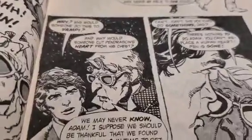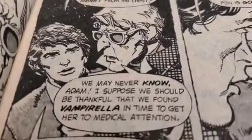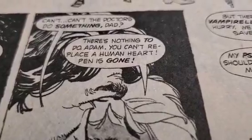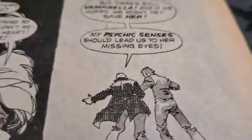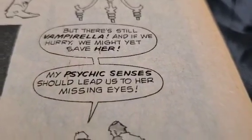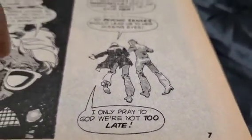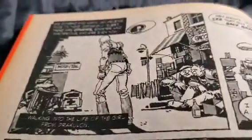You guys to follow along. I try to get panel for panel for you guys for the most part. I like to pore over each panel when I'm reading, taking in the artwork, the dialogue between the characters. These pages are, I just want to make sure I'm getting it just right. Look how beautiful these pages are. This book hasn't been open for a while.